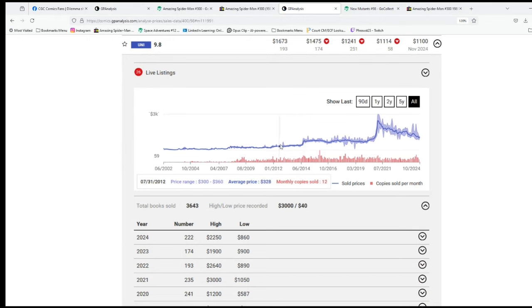Looking back into like 2012, 2013, 9.8 was a $400 book. Going prior to 2010, a $200 book. Then this is probably that Deadpool movie. You see this big jump right there. It's now an $800 book. You see how that was flat again. Like you had an event that caused it to go up and then it stays flat for multiple years.